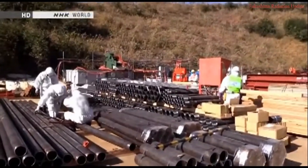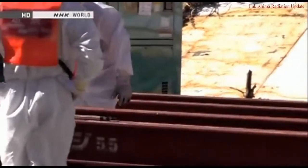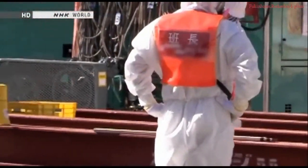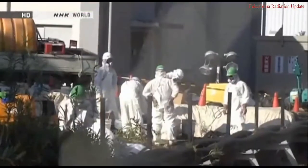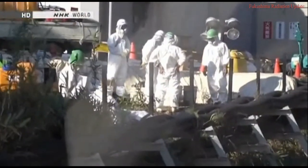It will take decades to decommission the reactors. And contaminated water is making the job harder. The goal is clear, but figuring out how to get there is the problem.